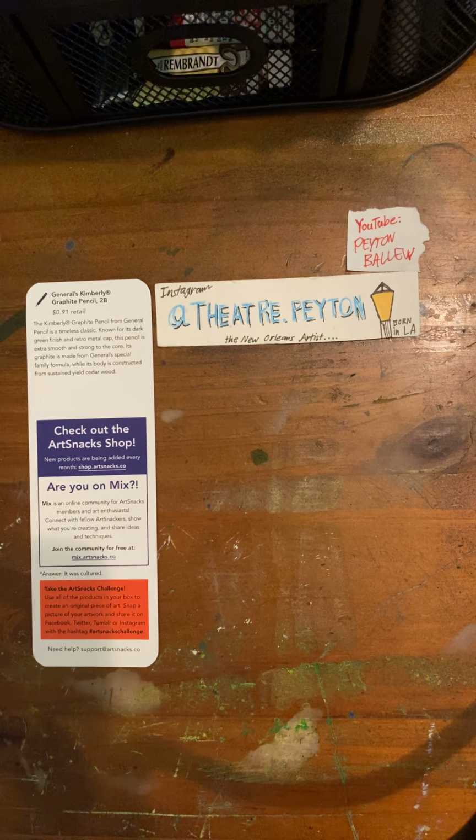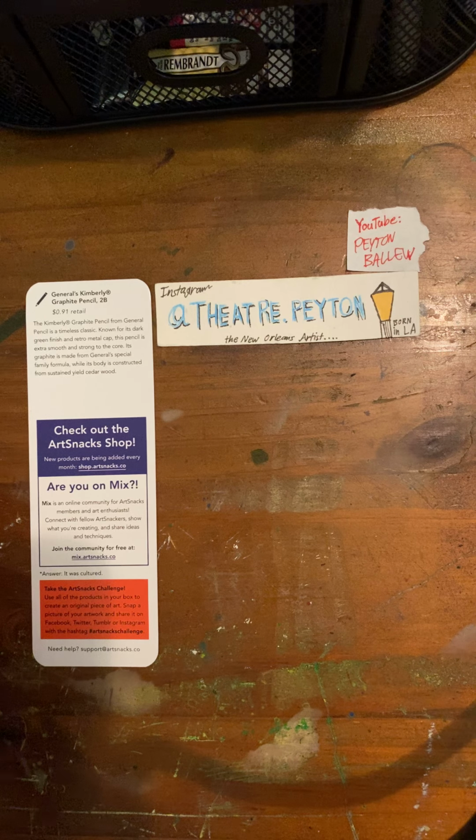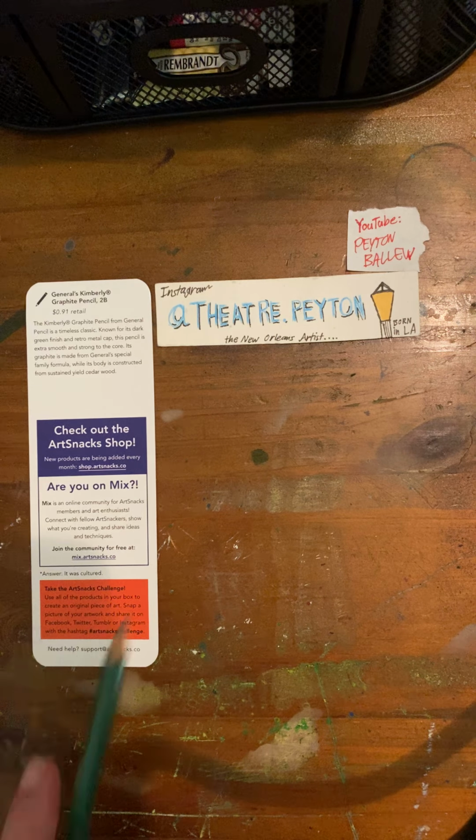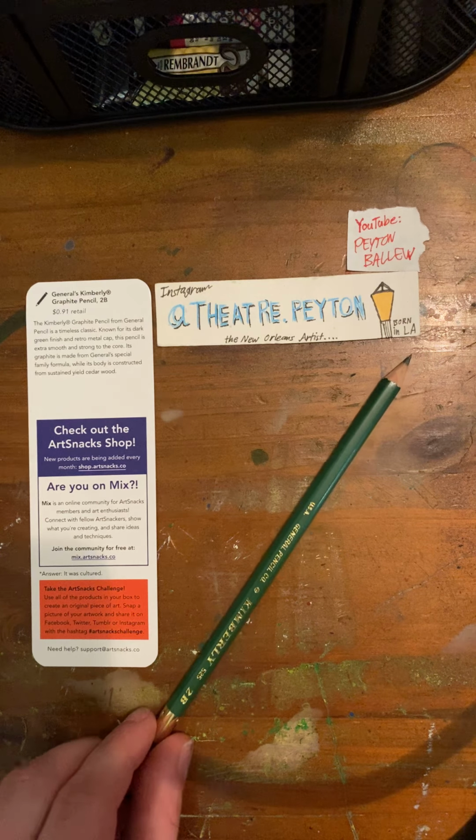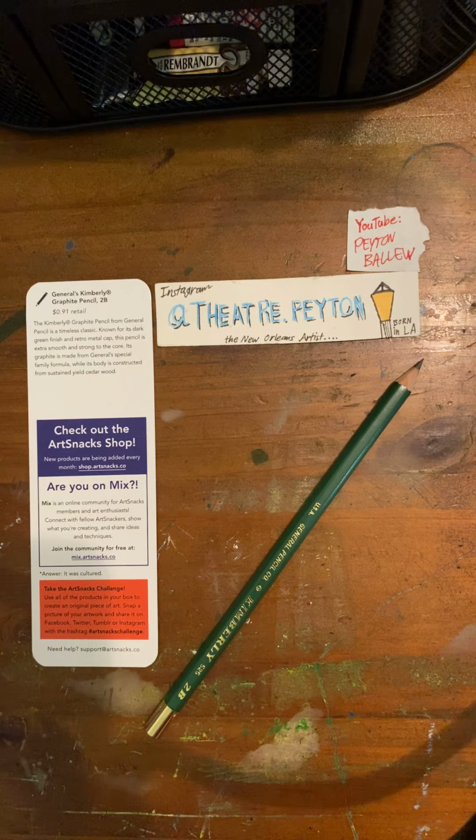Okay, the last product in this box is a pencil. I may have one of these pencils somewhere. I don't know if I do or not. Okay, this is the General's Kimberly Graphite Pencil 2B. And surprisingly, this is 91 cents in retail.